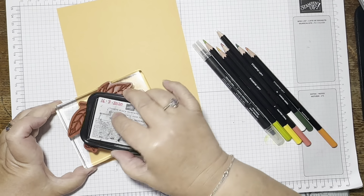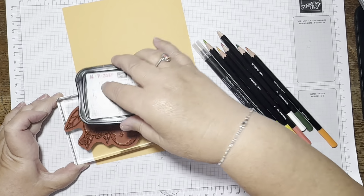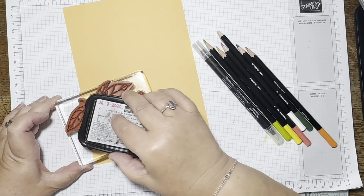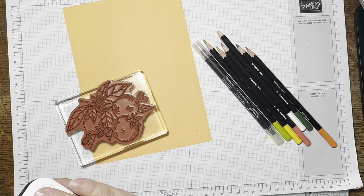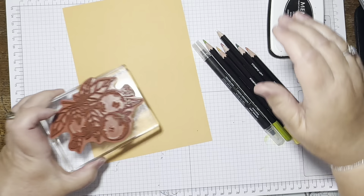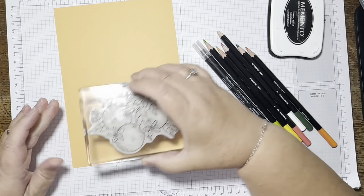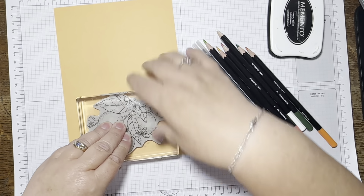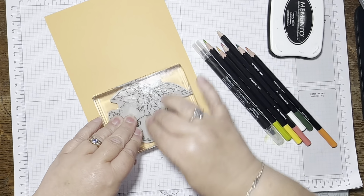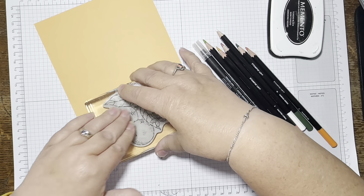I'm just inking it up with Memento because, although they're watercolour pencils, I'm not going to use a whole lot of water with them. So I think we'll be all right. So we'll stamp this, I might stamp it more than once actually. I'm just going to stamp it once just now. I'll use the rest of that for something else. I think I will only need one in this card.